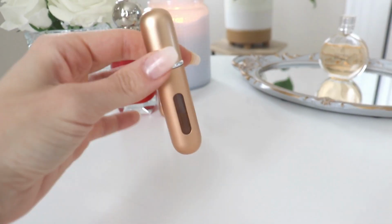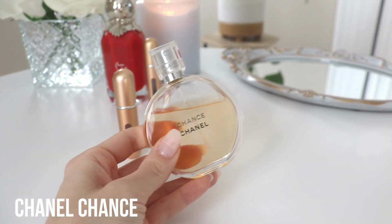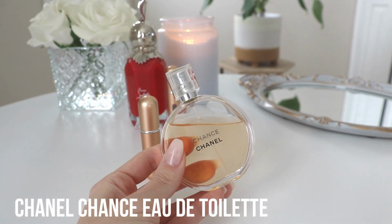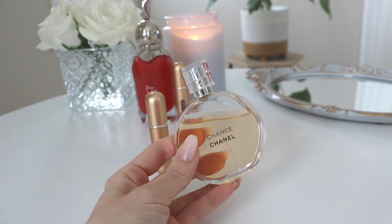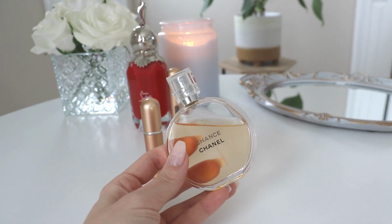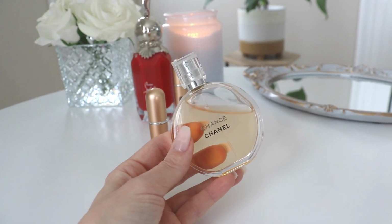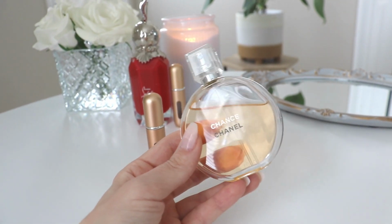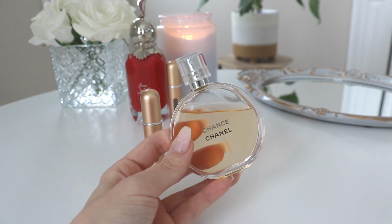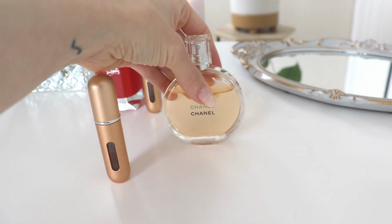And the second one that I brought, which I still have almost a full container of because I just didn't wear it that much, was my Chanel Chance Eau de Toilette. The reason I chose this one was because I was looking for something that would have been good for hot weather and that just smelt sophisticated and clean and feminine and a little bit fresh, and that's what this is. So there was a lot of perfumes in my collection I could have chosen, but it just came down to this one. I smelled lots of them, and literally the night before I left, this was the one that I ended up choosing.